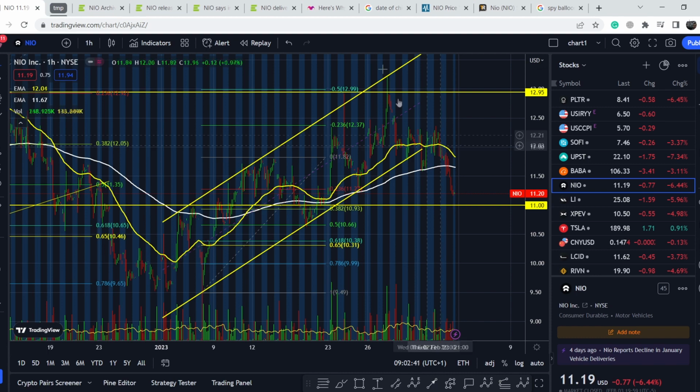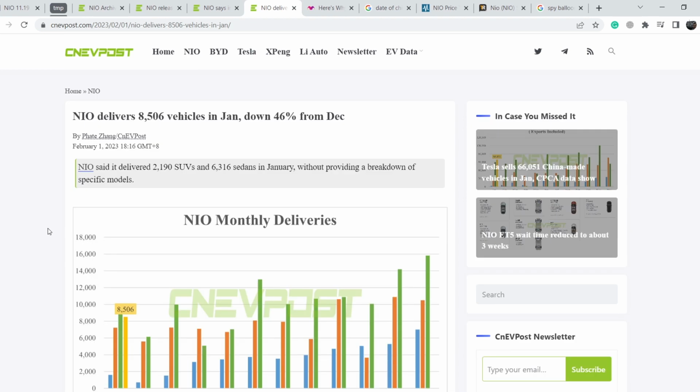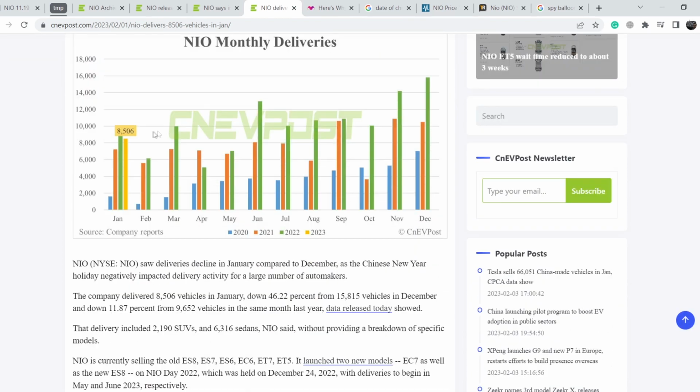So, first of all, let me show you that NIO disclosed its information for the January delivery, and the numbers are not so impressive. NIO delivers 8,506 vehicles in January, down 46% from December. NIO said it delivered 2,190 SUVs and 6,316 sedans in January, without providing a breakdown of specific models.